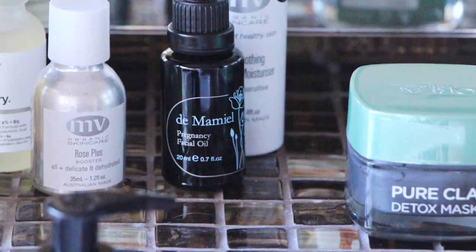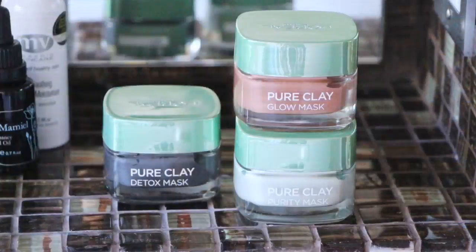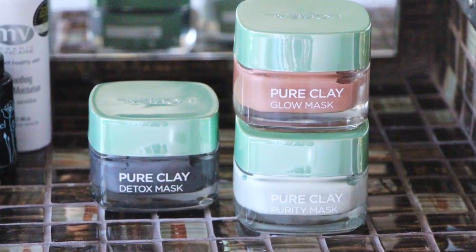Now during pregnancy I tend to step away from the full-on face peels and acid type things because my skin just doesn't get on with them. It's a little bit too harsh. But I still want something really deep cleansing. So the mask stage is where this happens. I've been using the L'Oreal Pure Clay masks, and you've probably heard of these. They come in 3 different varieties, and each of the 3 masks does a slightly different thing.